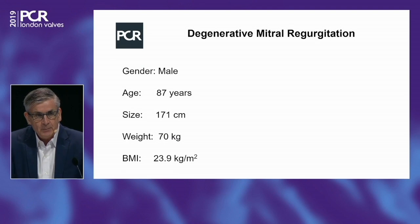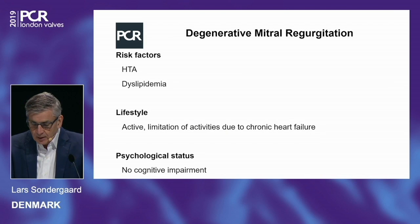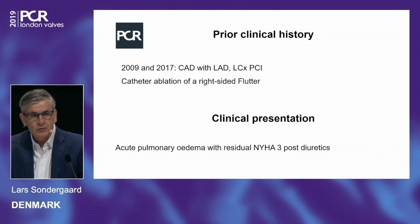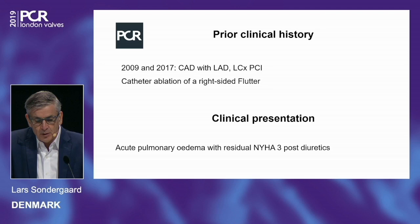Yeah. So maybe we should just talk about the case now, and we can talk about what the treatment options are for this specific case. Perfect. So again, this is a patient with degenerative mitral regurgitation, or primary mitral regurgitation. It's an elderly male, 87 years of age, normal size. He has a history of hypertension, dyslipidemia. He's very active, or used to be active, but he's now limited in his activity due to heart failure. His cognition is well preserved. He had a history of ischemic heart disease and underwent PCI in 2009 and 2017, and he also had one RF ablation for atrial flutter. He was recently admitted with acute heart failure, pulmonary edema, and on diuretics he's still in functional class 3.